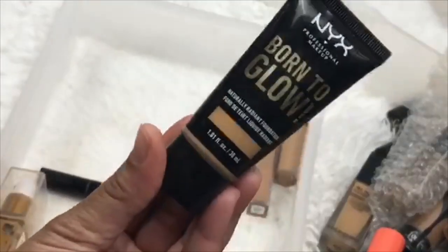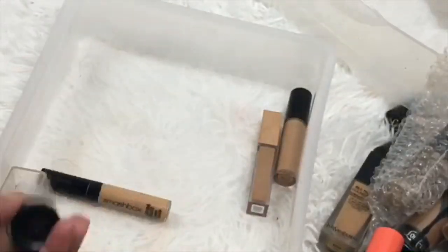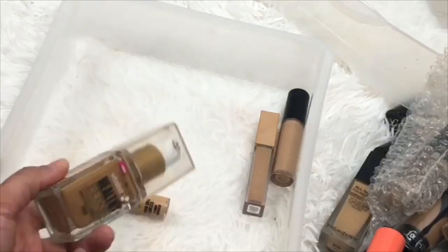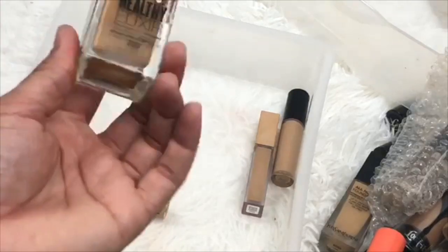This is the NYX Born to Glow foundation. I really like this foundation. It's almost empty. It was in my what's in my everyday makeup stash for the month of March, but girl, now we have to be social distancing. I have not been wearing makeup. Comment down below if you have not been wearing makeup during this time as well.